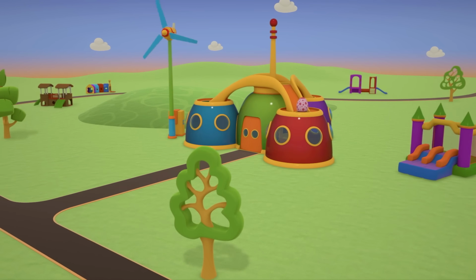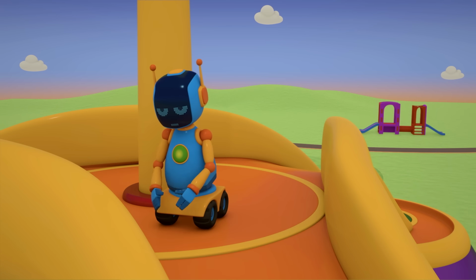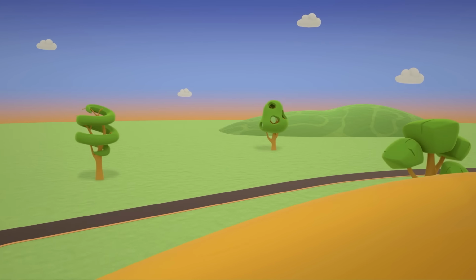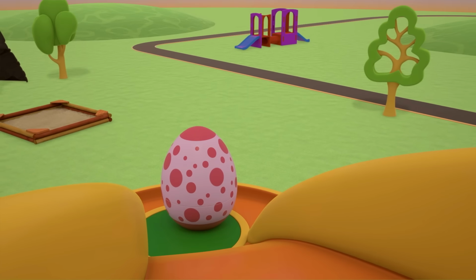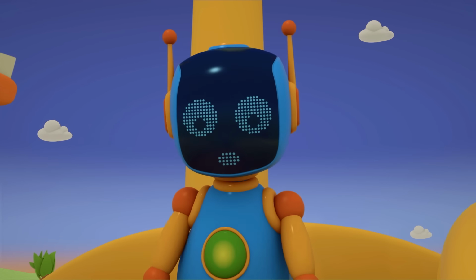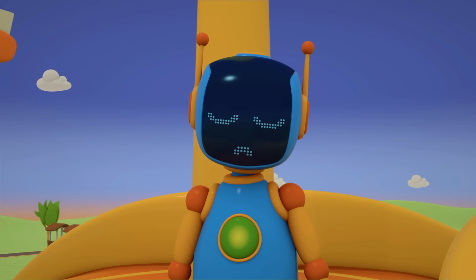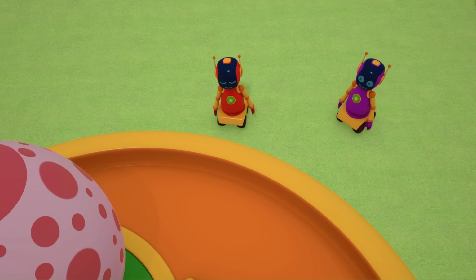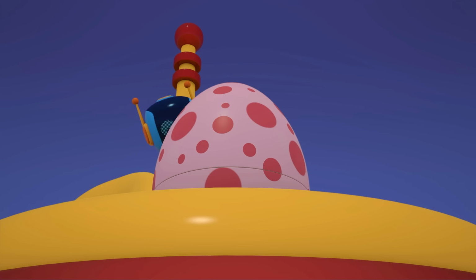This is the robot's house. It's very early in the morning. Robot, are you up already? Good morning. What's that? Surprise! The robot can't understand what it is. Hello there, robots. It's an egg with a surprise inside.